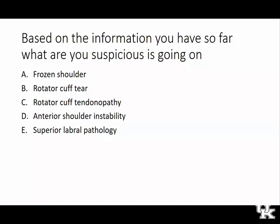How many people think E? How many people think A or D? How many people think C? Couple. B and A.